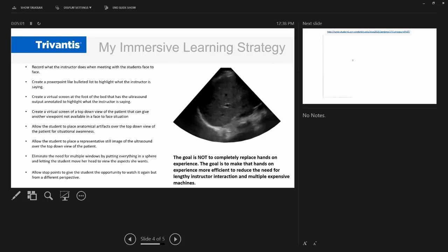We wanted to be able to place anatomical artifacts over the top-down view so that people could have situational awareness as to what they were looking at. We wanted to allow placing an ultrasound image directly over the patient. We wanted to eliminate the need for multiple windows by putting everything in a single sphere and allow people just to turn their head to view what they want to look at, just like they would do in real life when multiple things are happening around them.